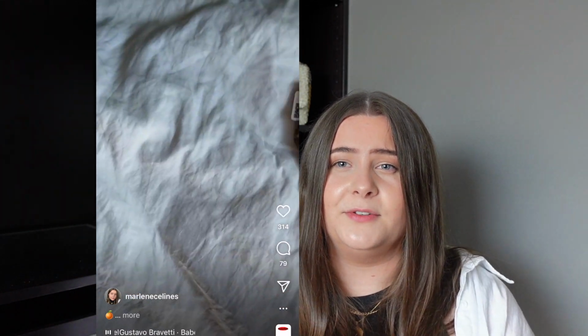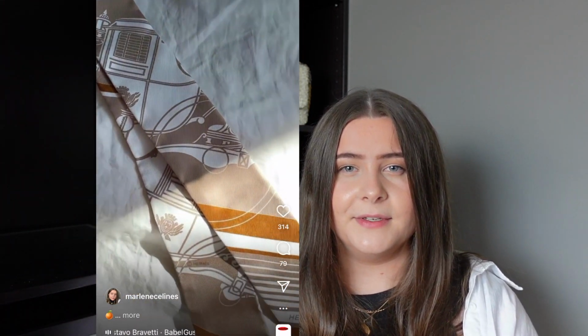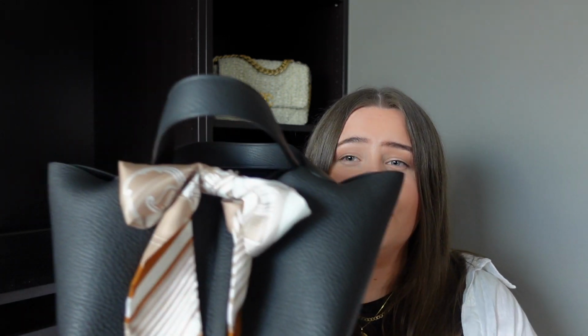I'll insert some footage here. This is what it looks like with the twilly on. The color on the twilly is perfect. I think it goes very well with the black and the gold, and also my style. So that's my first Hermes bag.